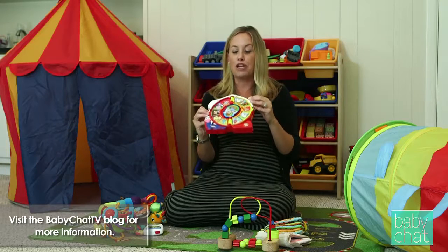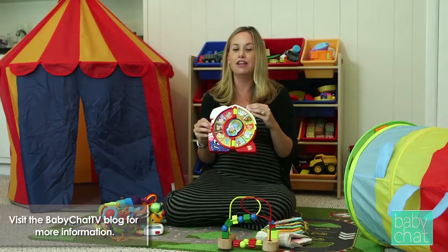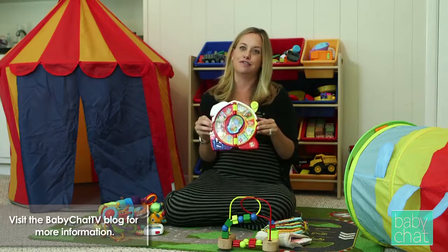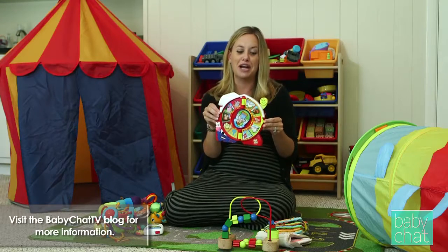One thing, when your child is an infant, you're probably going to be having to pull the lever for them for a while until they get enough strength to be able to do it on their own. But every child will love hearing the different animal sounds and looking at the different pictures. So this is a toy that will stay around for a long time.